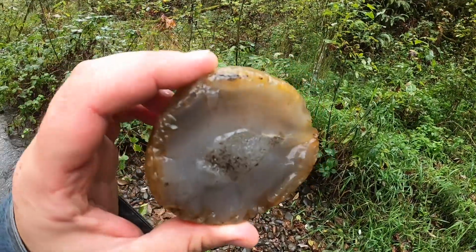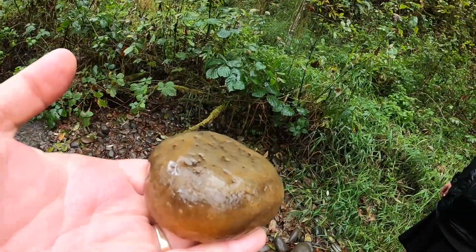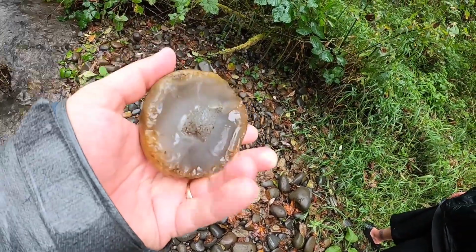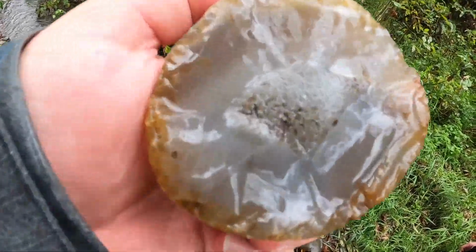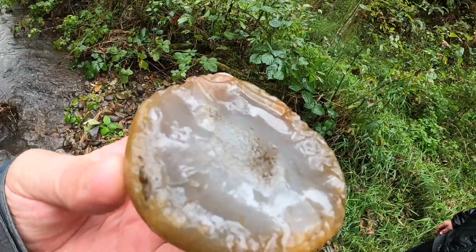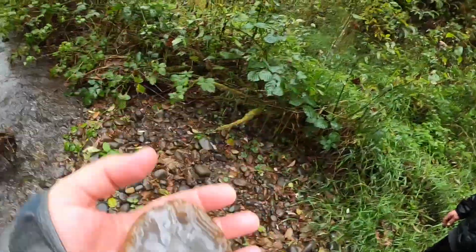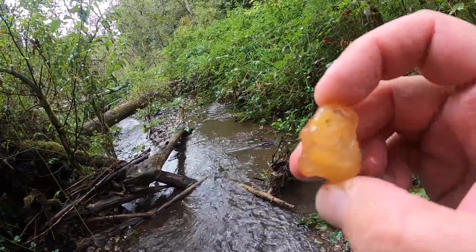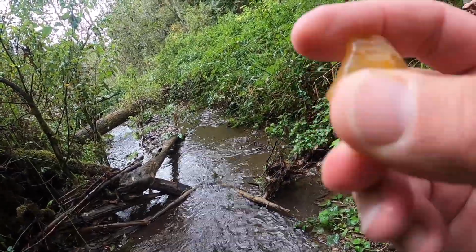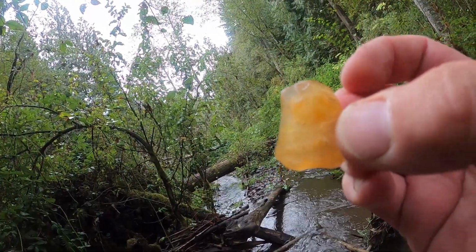Look at this chunk I just found. It was sitting right on the ground like that. You would have walked right past it. I flipped it over, boom. I mean, that is insane. Oh yeah. Really beautiful chunk. Another beautiful chunk. There's two, some sort of banding in there. Really cool chunk though.